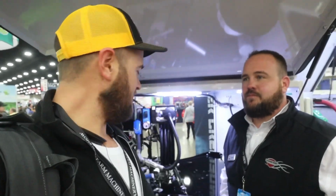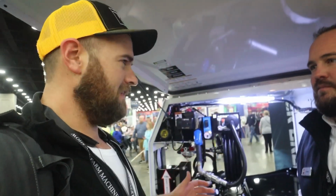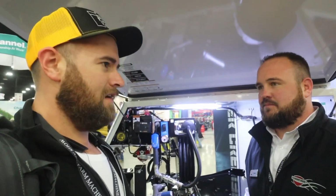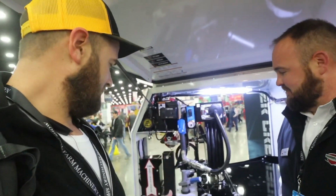All right, making our way through the farm show, just about to head out. We stopped by the Thunder Creek booth. Stephen here was telling us about the def handling system. I know a lot of our equipment has that now, and it's a pain in the butt, I'll be honest with you. You get out to the field, realize you forgot to top off the tank. So, you mind showing us how this system works here?